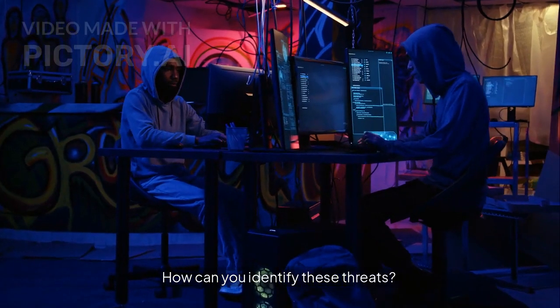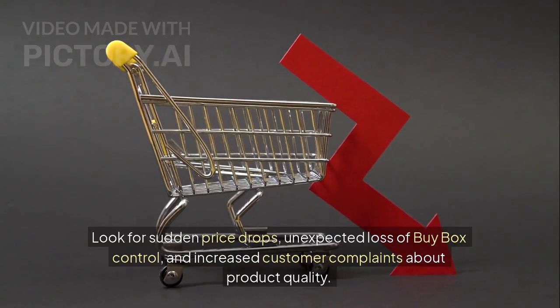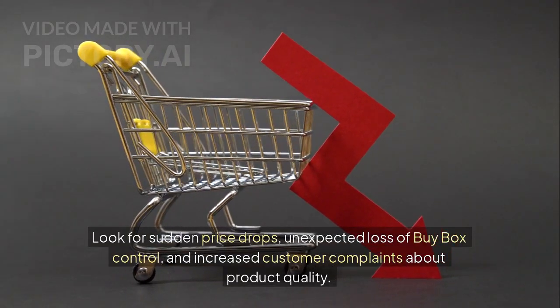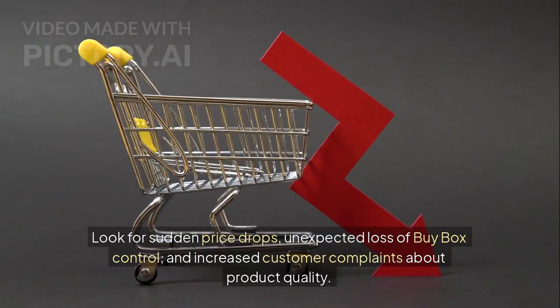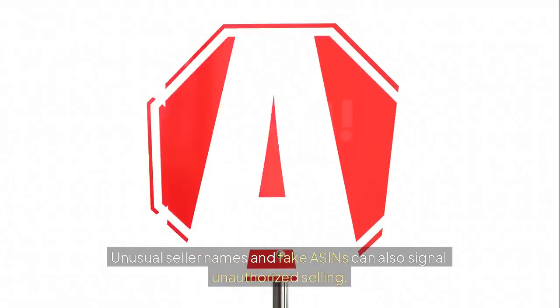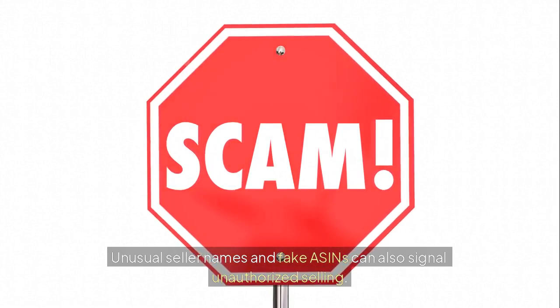How can you identify these threats? Look for sudden price drops, unexpected loss of buy box control, and increased customer complaints about product quality. Unusual seller names and fake ASINs can also signal unauthorized selling.